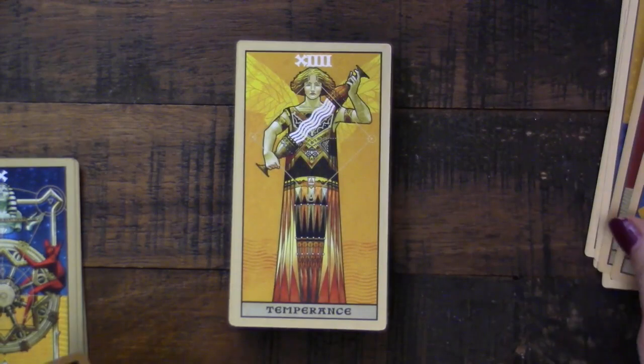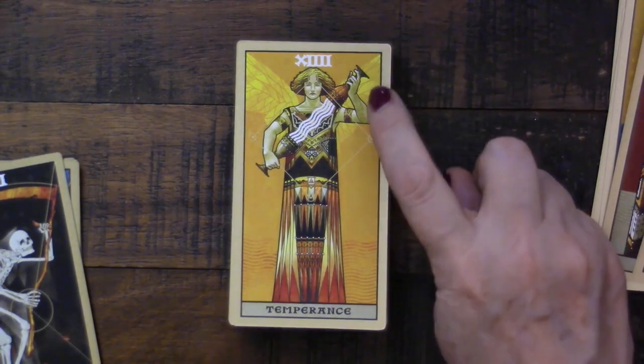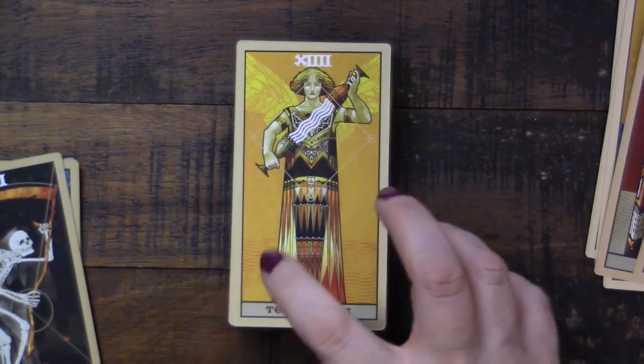Oops, now I've got piles going. Temperance, awesome. Very powerful. Very traditional. I love that the wings look more like butterfly wings than angel wings. It's just little tweaks to the look. There's a nice androgynous feel.